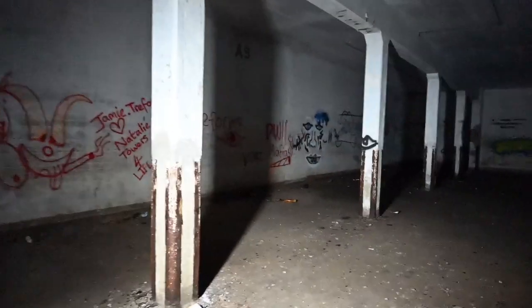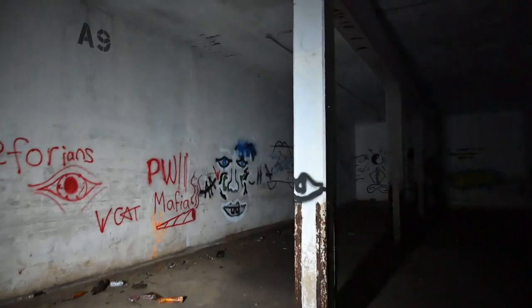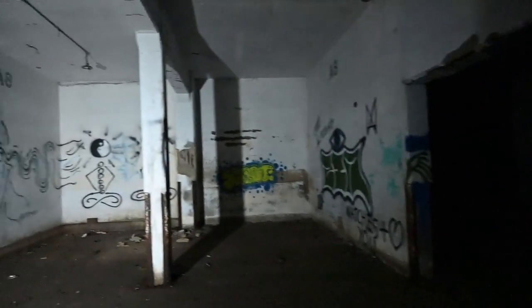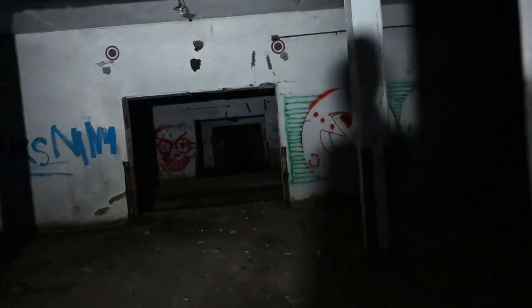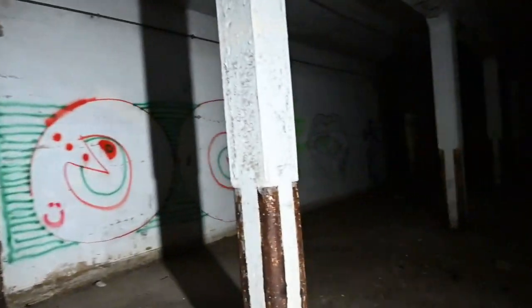It's the same sort of storage up there, like you said, and there's a cool piece of graffiti down there. Looks like Marilyn Manson. That's what I love, just the doodling in there as well. To doodle in the dark, you've got to question your life choices, really. Oh, it's Pac-Man, look. It's Pac-Man, look.